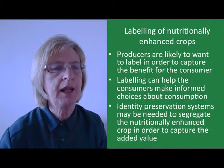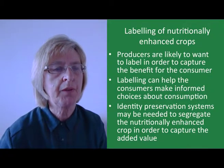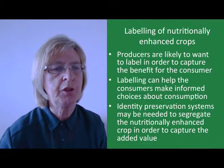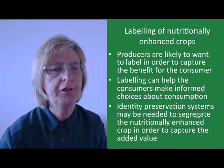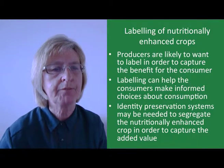Then we come to the issue of labelling. Labelling can be regarded as more important when there are modified output traits that affect the consumer than when only input traits have been modified. Producers want to label in order to capture the benefit for the consumer, and they can also help consumers make informed choices about consumption. Because of the need for specific labels about the nutritional characteristics, it's likely that identity preservation systems might need to be put in place to segregate the nutritionally enhanced crop from other crops.